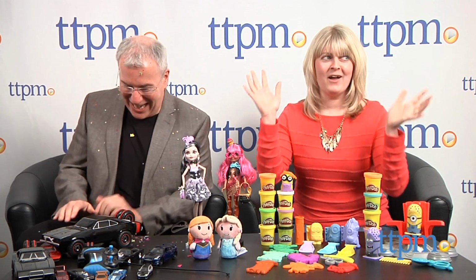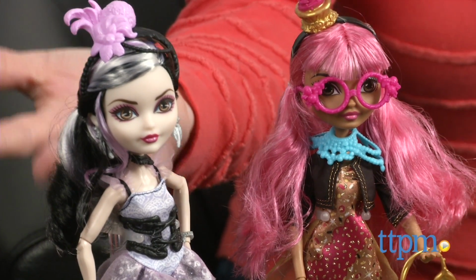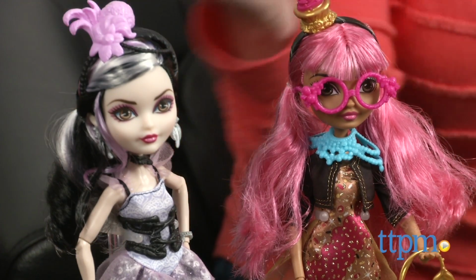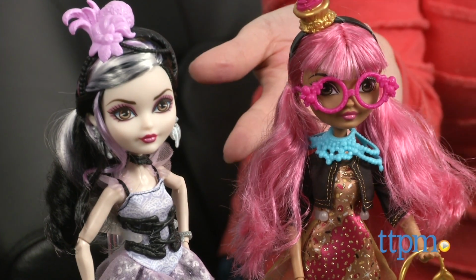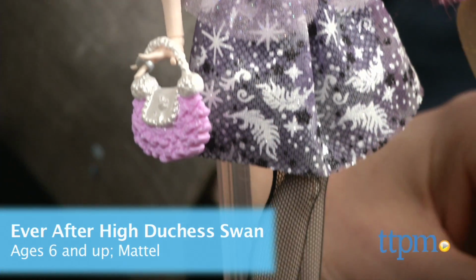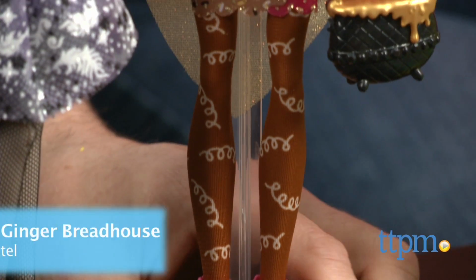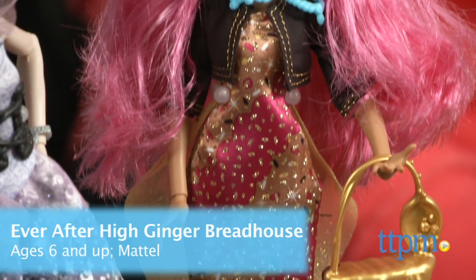Well, in today's modern toy world, Ever After High is really popular. Woo! And these are two new dolls. There's actually a series on Netflix right now, and these are two characters that you can find on that series. Duchess Swan, who is the daughter of the Swan Queen, and Ginger Breadhouse, who's the daughter of the Candy Witch. I love that. Right? I love that.